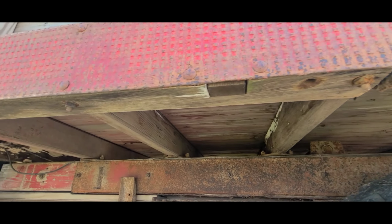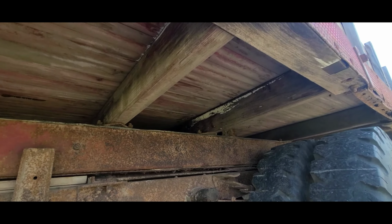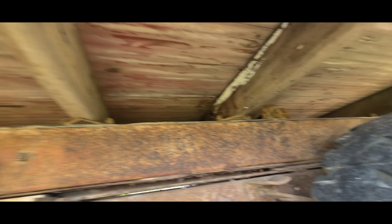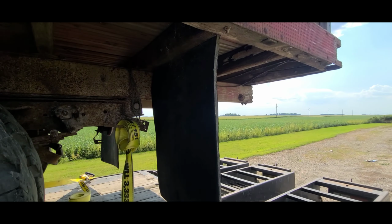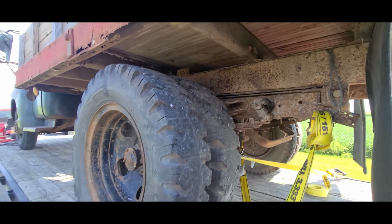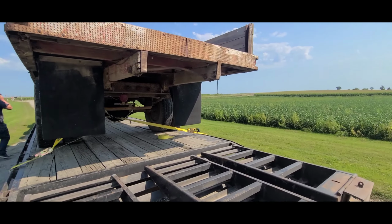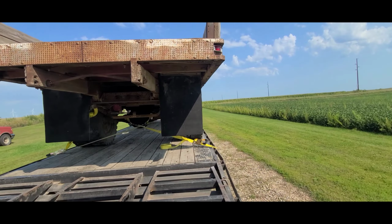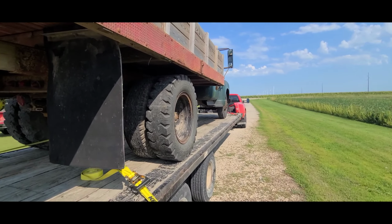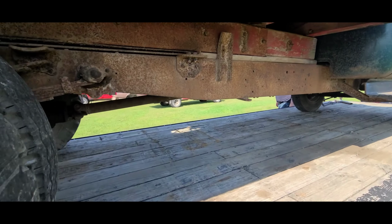That ain't too bad. It's all wooden underneath, Brady. I was thinking that was all steel beams in there, but actually it's pretty clean, but being an Iowa corn truck, you know. It's got a brake light, that's it, but never had turn signals. Even the tires ain't bad.